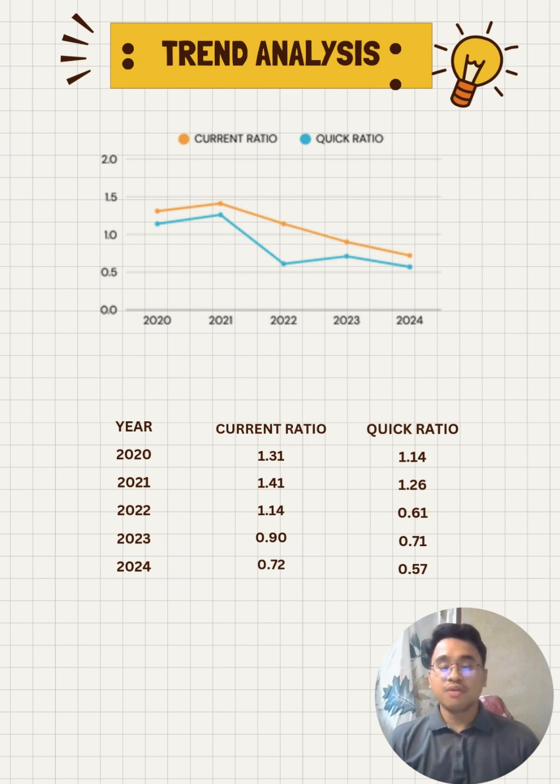The current ratio for IHH Healthcare Berhad peaked at 1.41 in 2021, which indicates comfortable liquidity. This then declined from 1.31 in 2020 to 0.90 in 2023 and fell further to 0.72 in 2024. From the graph, we can conclude that IHH is facing a significant liquidity risk. This suggests a potential difficulty in meeting obligations without selling long-term assets, raising capital, or renegotiating debts.